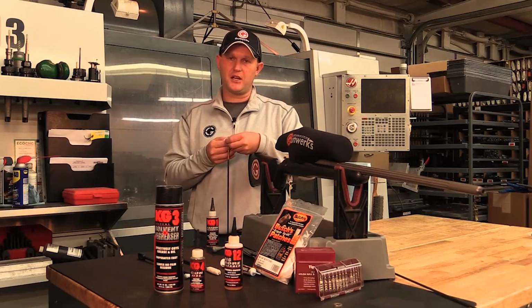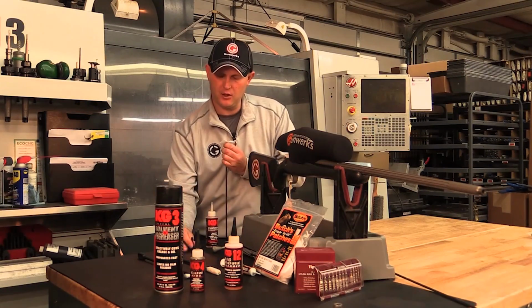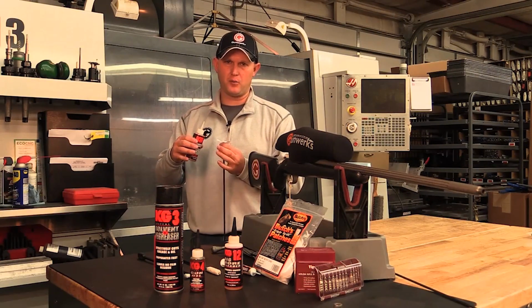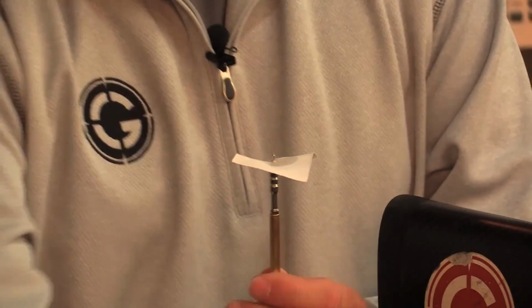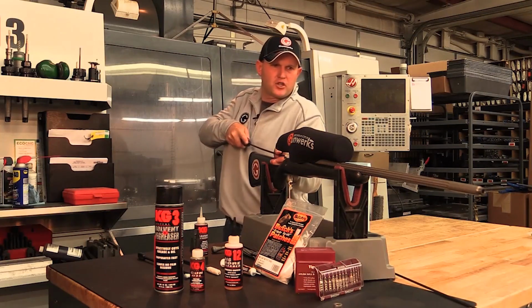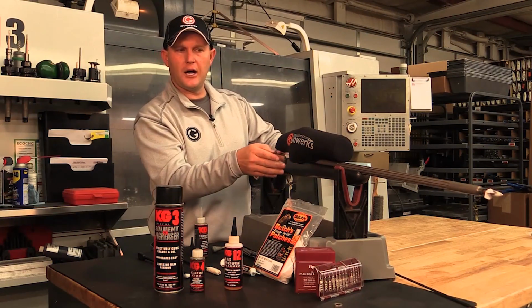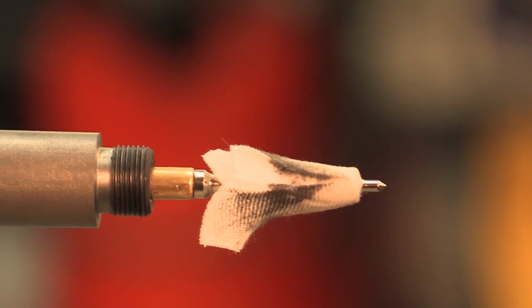Essentially what we're doing is we're taking all the big stuff out. We're going to remove all that powder fouling, all the big chunks of carbon and those kind of deposits out of your bore so that we can get down to the copper and get it cleaned out. So we'll just give it a couple drops. We'll run the patch through the bore, and if you notice, we've got a lot of them big black chunks, the biggest, nastiest stuff right there.